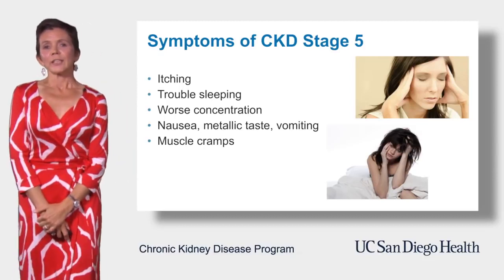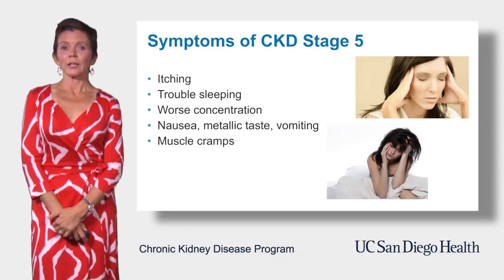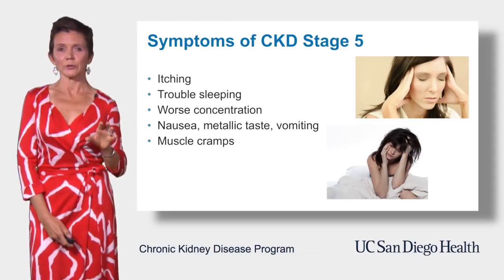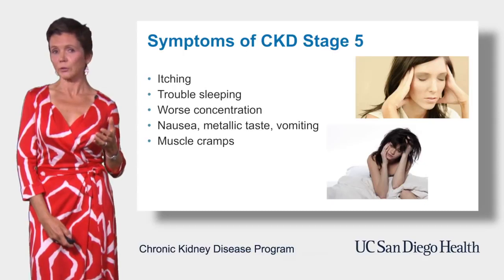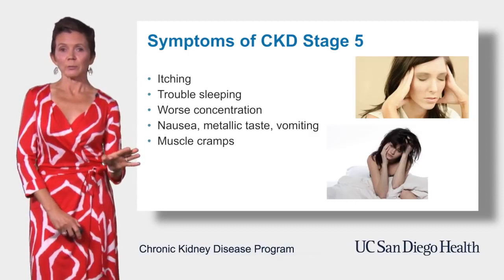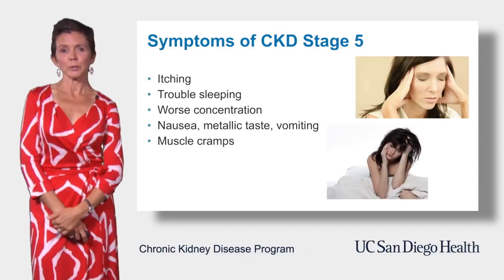Some patients in chronic kidney disease stage 5 suffer from muscle cramps, even when measured electrolytes in the blood are normal. Sodium is normal, potassium, magnesium, so please do not self-medicate. Don't just start taking magnesium supplements when you get cramps, because you might overdo it. You might notice worse concentration, or actually you might not notice, but somebody else around you will notice that you are not as sharp as you used to be.